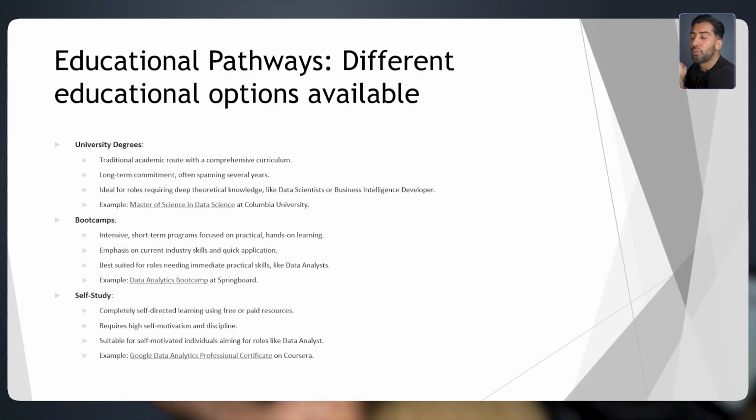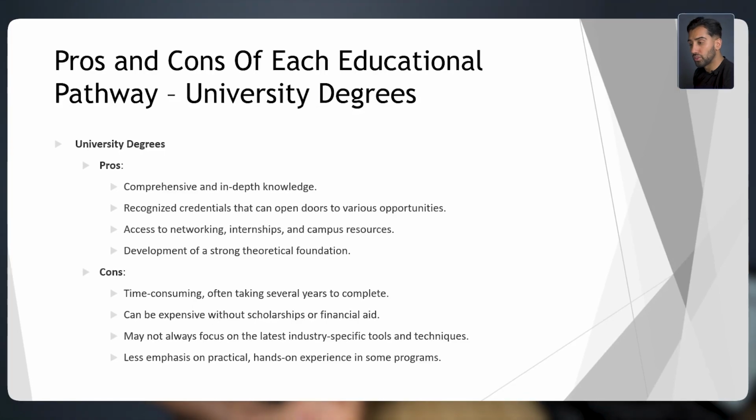First, we're going to explore different educational pathways for aspiring data analysts, including university degrees, boot camps, and self-study options. And then we're going to dive into the pros and cons of each one, helping you understand which path might be the best fit for you based on your personal preferences and learning style.